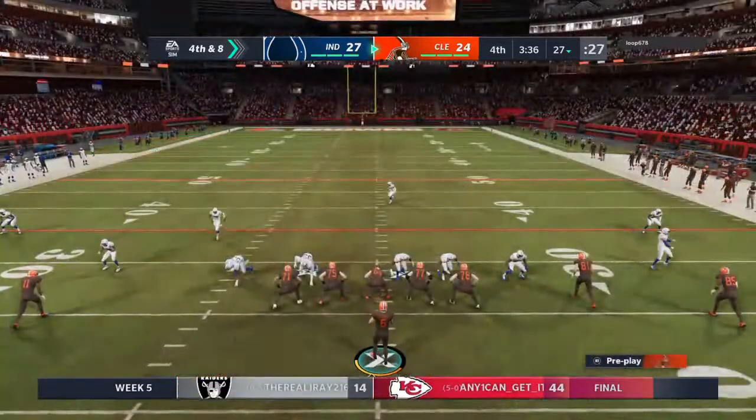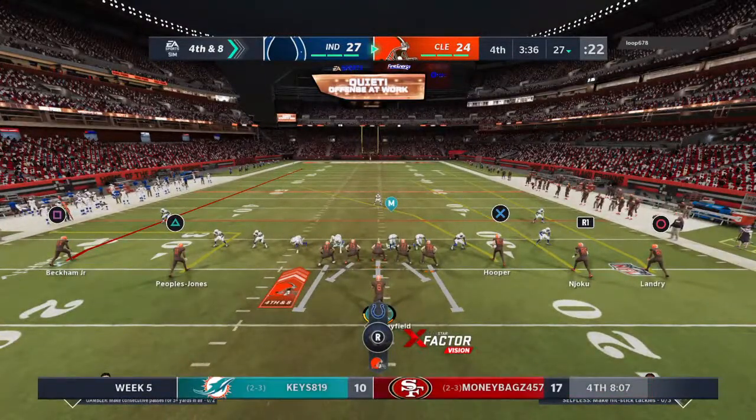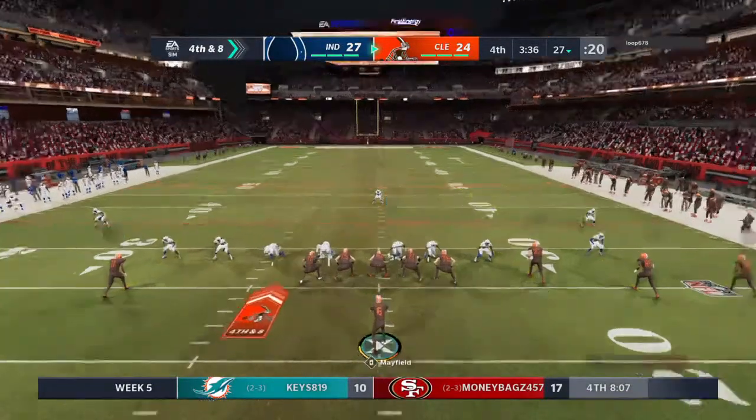One score down. Here we go. They're going to go for it here on fourth down. We got three, fellas. We got three.